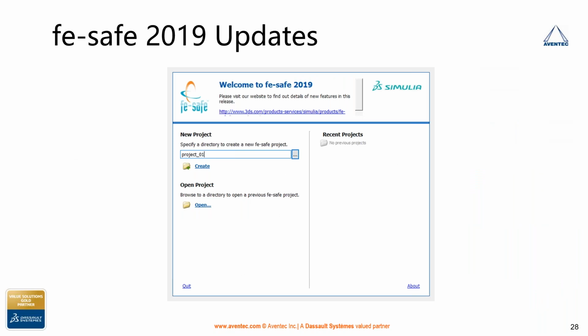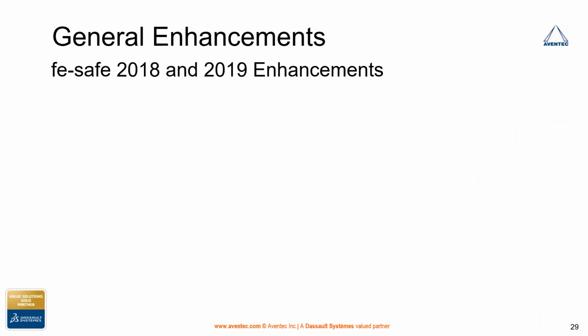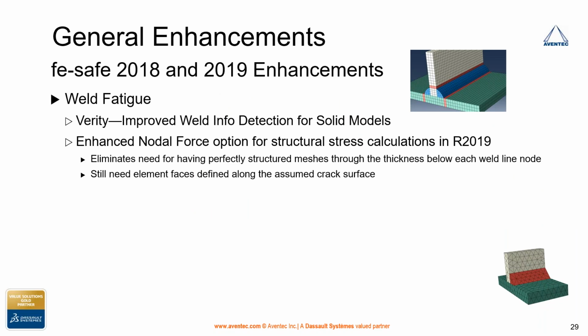The other product we're going to be talking about today, with the different updates as part of the SIMULIA portfolio, is FE-SAFE. We can talk about the introduction of the Weld Fatigue enhancements in the other subset of FE-SAFE known as Verity. We can talk about the improved weld info detection for solid models, as well as enhancement of the nodal forces options for structural stress calculations in the 2019 version, which helps eliminate the need for perfectly structured meshes through the thickness below each weld line node. There's still a need for element faces in order to define along the assumed crack surface.